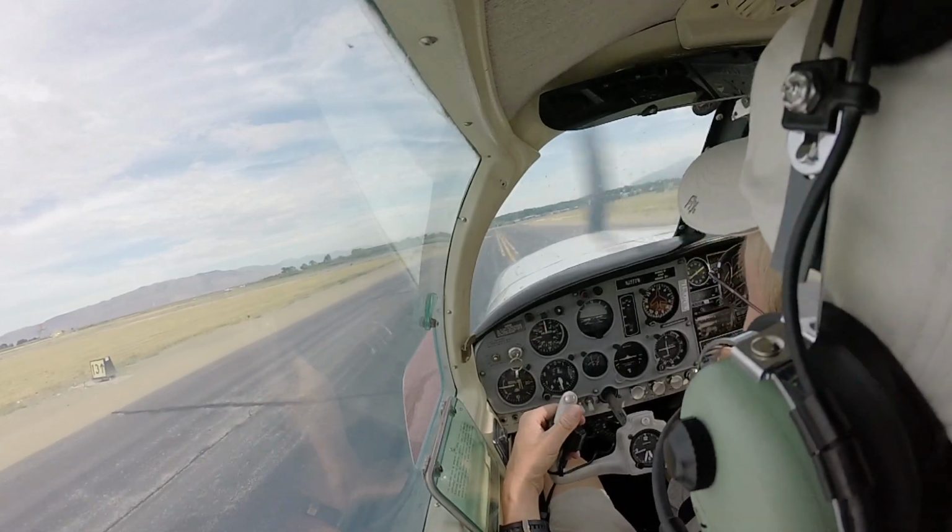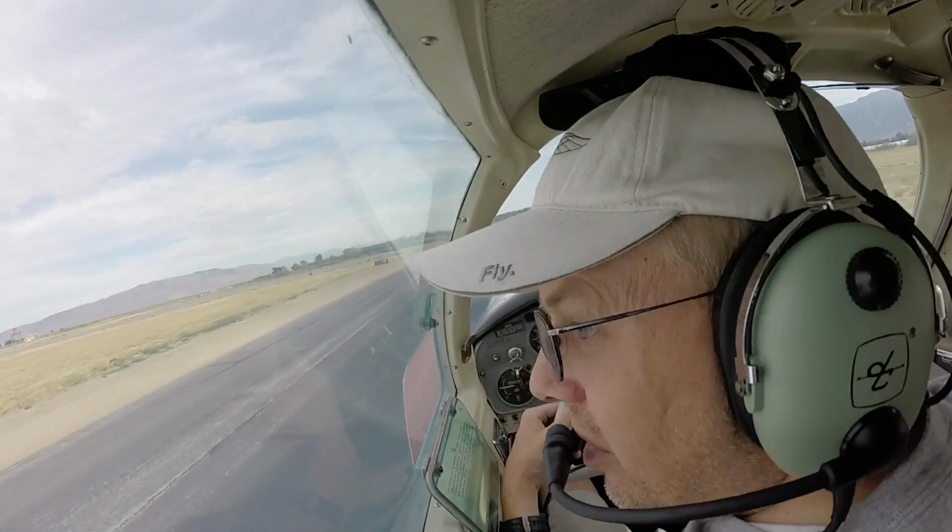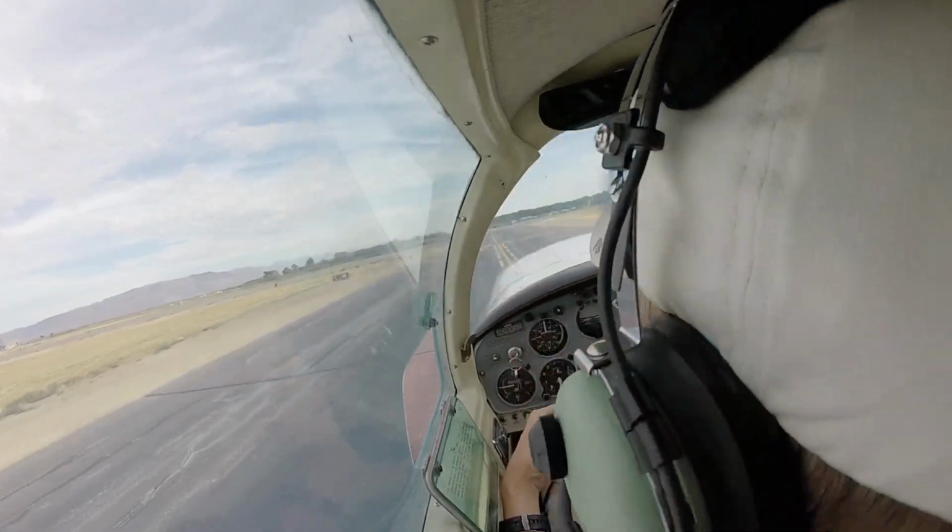Coming up on runway 18, we were cleared to cross, so we look good on the right. How do we look on the left? Look good, nobody's there. Sweet.